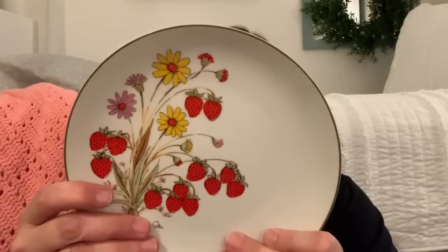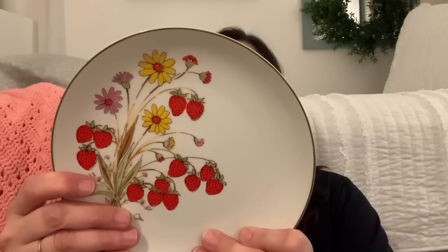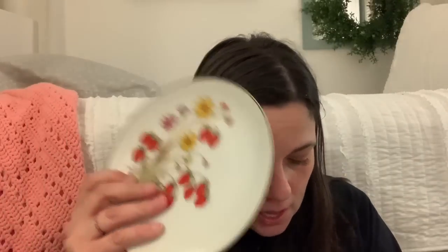These are so pretty. Okay, these say Strawberry Garden, original design by Saltra, 1976, Japan. Oh my gosh. And I think is there three or four? Holy cow, these are beautiful. Oh, there's two of these. Okay. And then there's something else. Oh my gosh. Gorgeous. I love those. Okay, there's one other thing.